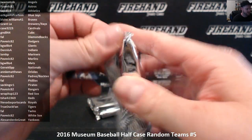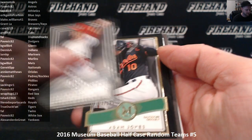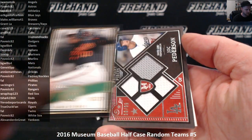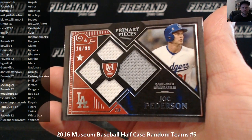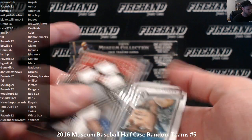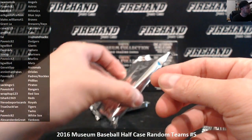Jason Kipnis. Harvey, Rosenthal, Adam Jones, and Jock Peterson for the Dodgers. 10/99 quad. One of those Dodgers, Pavezic 82. Yu Darvish, Rangers.